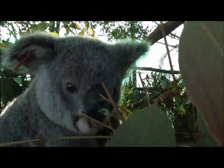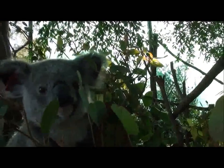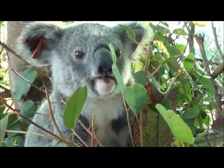So all they eat is gum leaf. These leaves here. That's how they get around. They jump from tree to tree. They don't like coming to the ground because that's where the dangers are, the cars and the dogs.